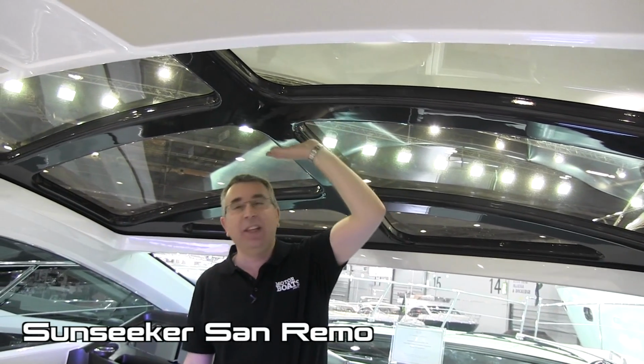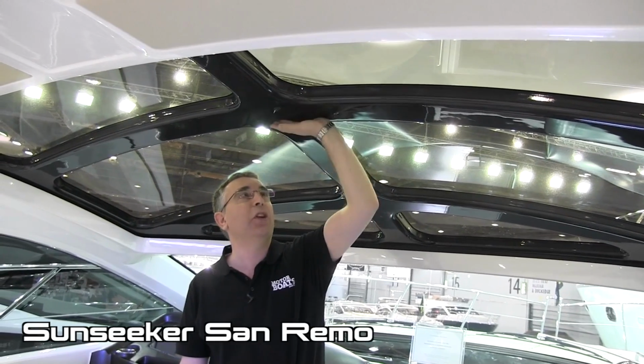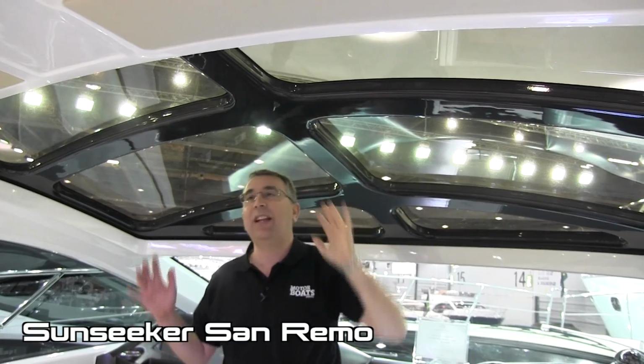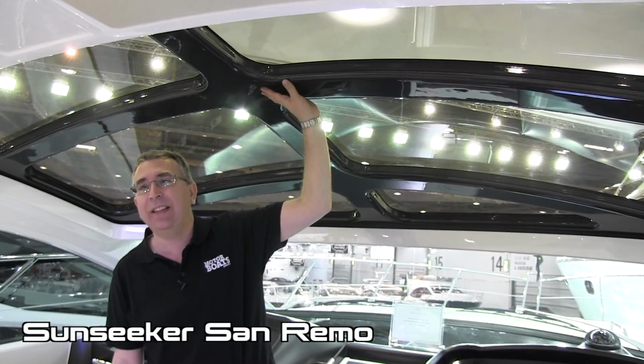And that does a couple of things. It keeps the weight down high up, so it lowers the centre of gravity. And it also means this is much less resistant to changes in size due to heat, so it doesn't tend to bind quite as much. But I think, more importantly, it looks absolutely fantastic.